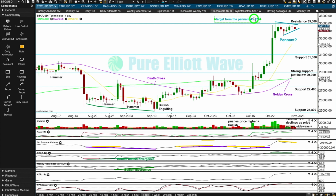In order for us to use that target, for that to be actionable, we need to see a clear breakout from the pennant. Because it's a continuation pattern, and because price moved upward into the pattern, the breakout obviously should be upward. We need to see a close above the upper resistance line with push from volume. That's a breakout. If we see that, then the target becomes actionable. So that's a new thing I have to note for you on Bitcoin today.